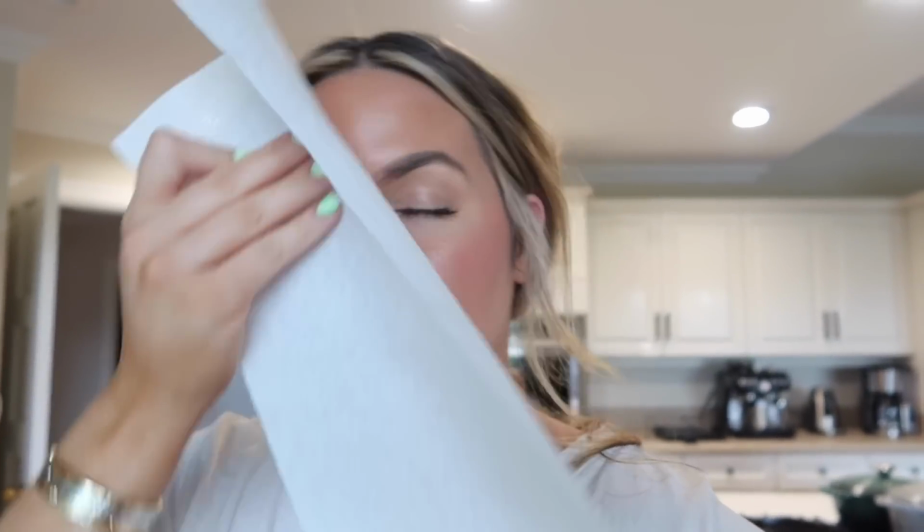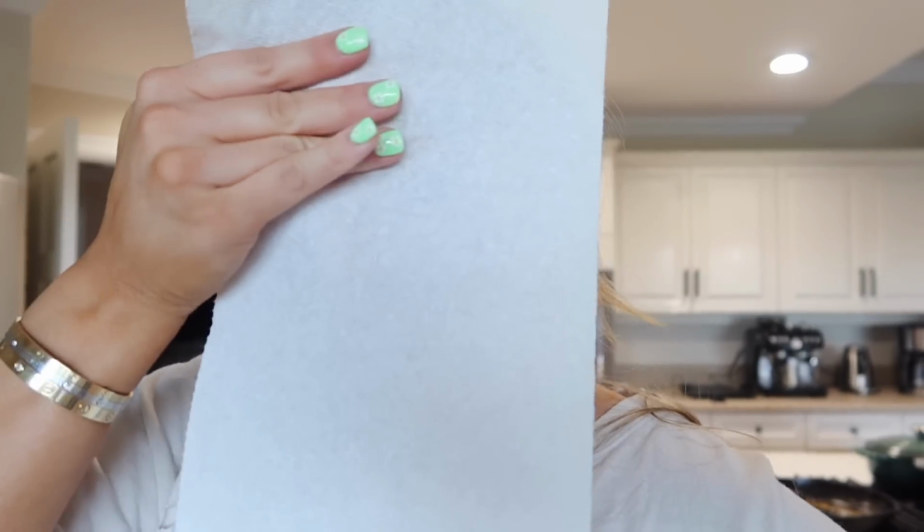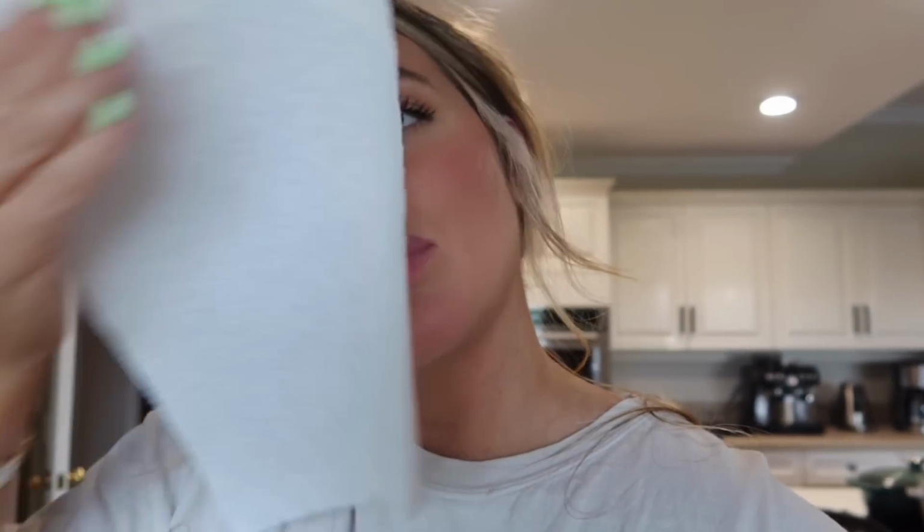It is not transfer resistant in my opinion, because I kissed Maddie earlier and my nose touched her and some of it came off on her face, but it looks really good. I'm so used to blotting that it doesn't really bother me if I have to blot foundations. It's just the way of an oily girl life.